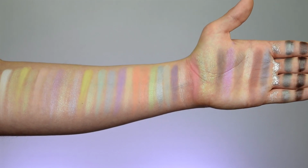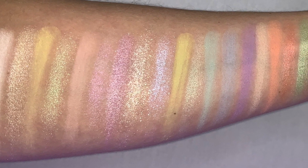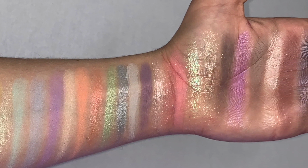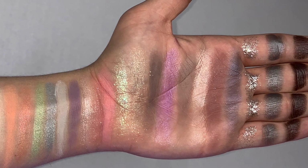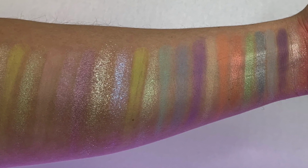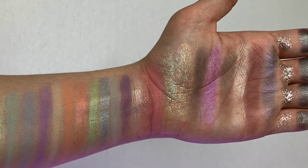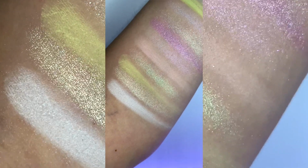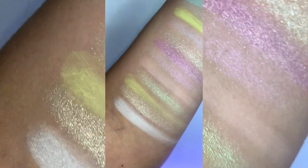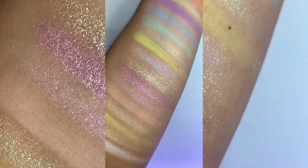And as always, I will insert photos of the swatches, one with flash here, and one without flash here. And of course, a video close-up of every shade. I think this is my favorite part of the swatches because this is where you really get to see what we're working with when it comes to each of these shades.